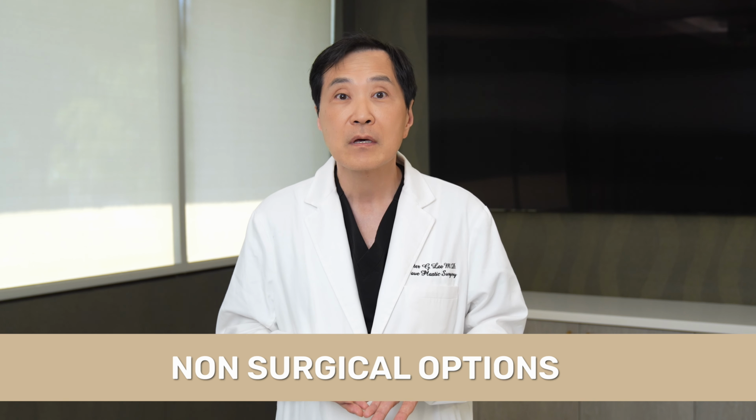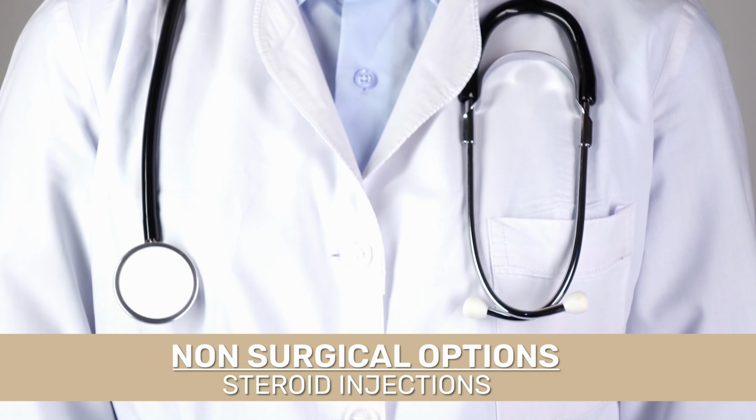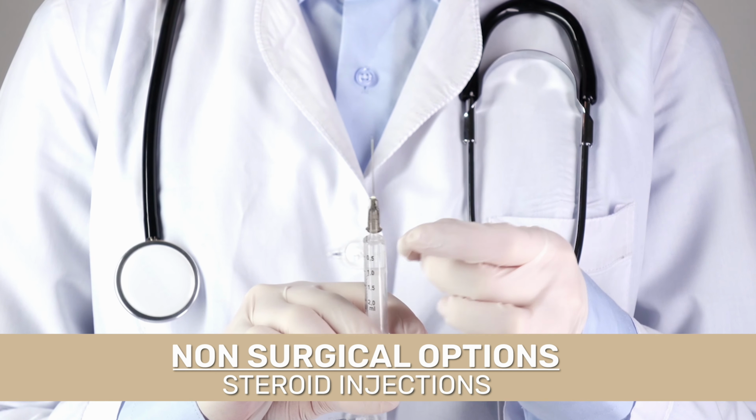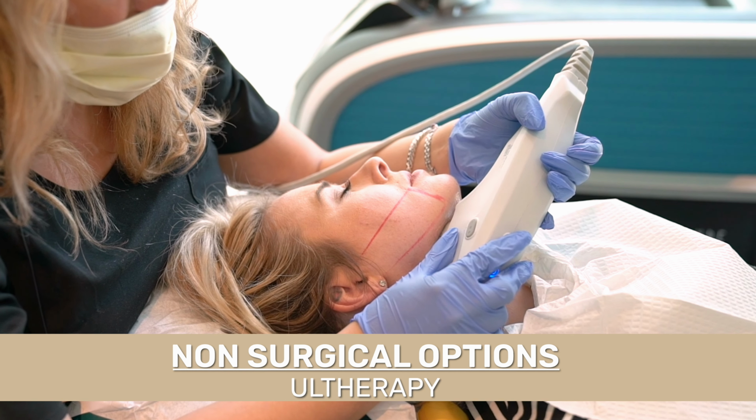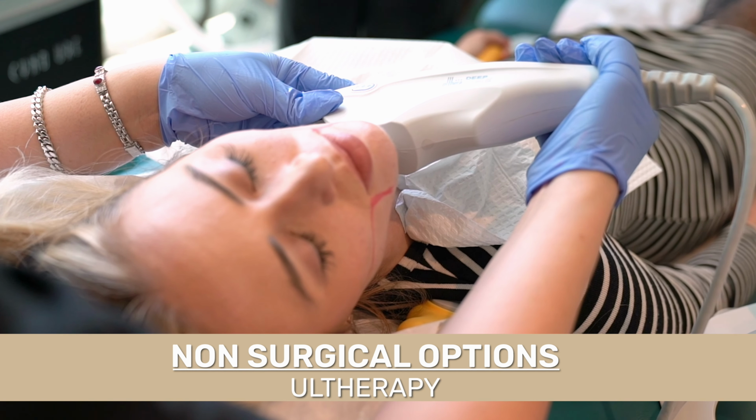For people who have just mildly overfilled areas, sometimes we can use a steroid injection to decrease the amount of reaction that some people got from these materials. Sometimes we can also give the face a bit of a lift or skin tightening to take away some of that overfilled look. Some of these techniques are things such as Ultherapy, which is an ultrasound device that tightens the skin, as well as melts a little bit of the scar tissue underneath.